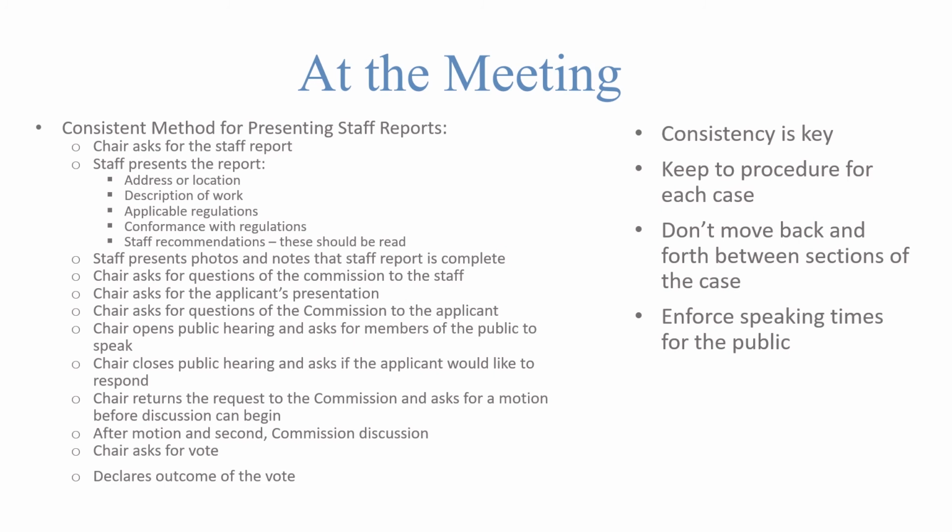And after the vote, the chair should declare the outcome of the vote so that everybody in the room knows what happened. And that can be just saying the motion passes unanimously, or the vote was 6 in favor and 2 in opposition, the motion passes.